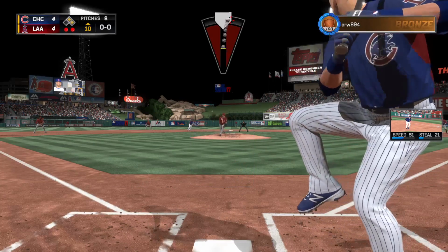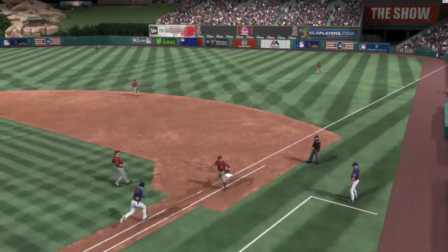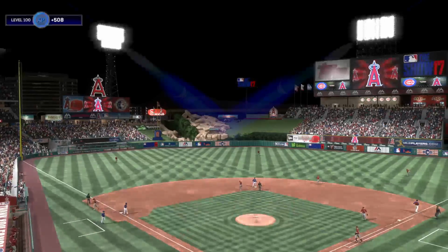Here's the first pitch. Then to first. Taken in by Votto. And the 2-out threat will not come to pass as the inning ends.